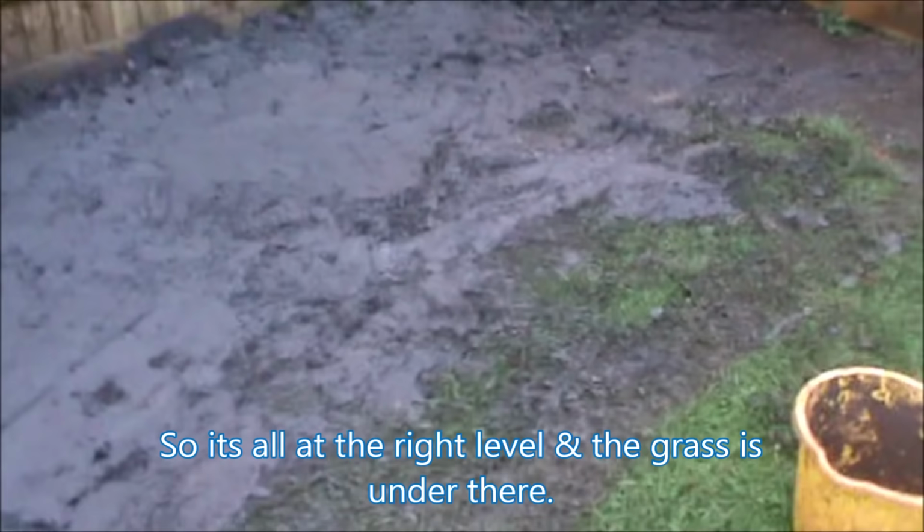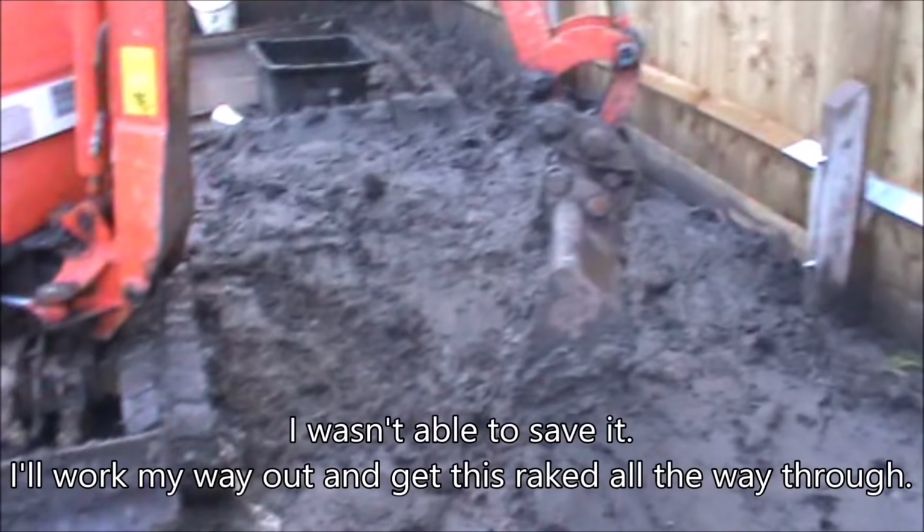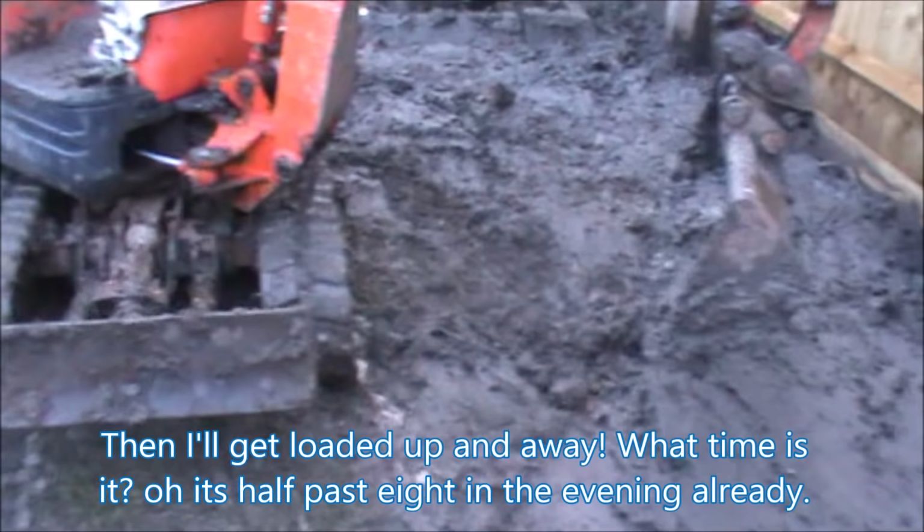Is under there. The system wasn't lift. I wasn't able to save it. I'll work my way out and get this rate all the way through and we'll get loaded up on the way.